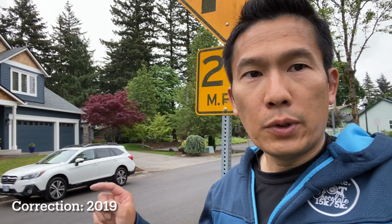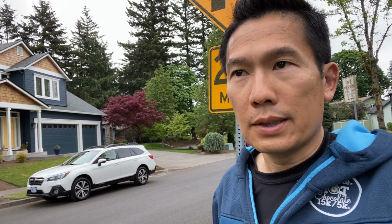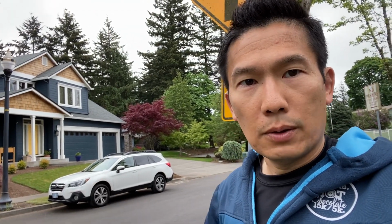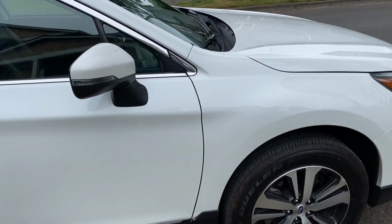But I'm sure at some point a car like this is going to end up on the secondary used car market, to be sold as some sort of late model, like new, almost new, drives like new, or even certified pre-owned. So for people who are in the market for a late model Subaru Outback, maybe I can help out and take a look at this car for you. So yeah, let's go. Let's do a quick walk around to see any imperfections, right?